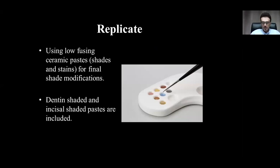I think 4 or 5 years ago, many companies started to produce ceramic shades, 3D luster pastes. These are different from the regular stains, as these are not produced as metal oxides that need sintering to produce the color. They are low fusing ceramics. So when you are applying them on the surface, you see the final colors that are going to be produced. On the contrary, stains need to be placed inside the furnace, then oxidation occurs, and when it comes out of the furnace, you see the final result of the color. So this is an actual benefit: using these colors, you can define them more, and you can reduce their intensity just before they are placed in the furnace.